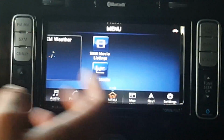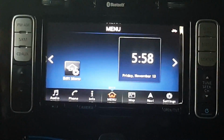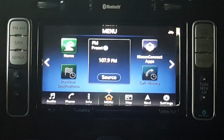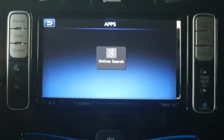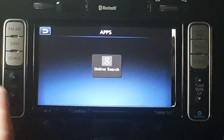You can control it with the arrows too if you like. It's an internet connected system, so it connects to the internet via your phone. So you can view important information, like if you want to use Nissan Connect apps. Nissan is always adding a suite of apps that are going to be available to work with the Nissan Leaf.